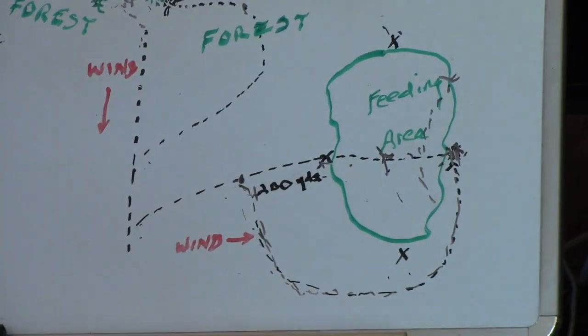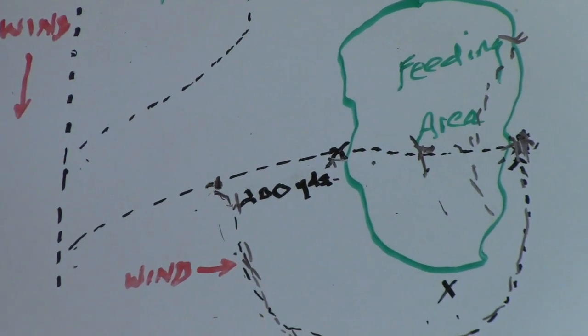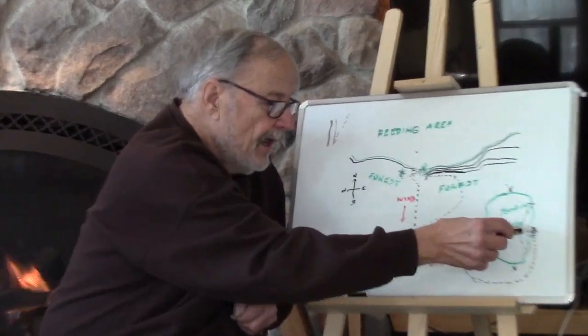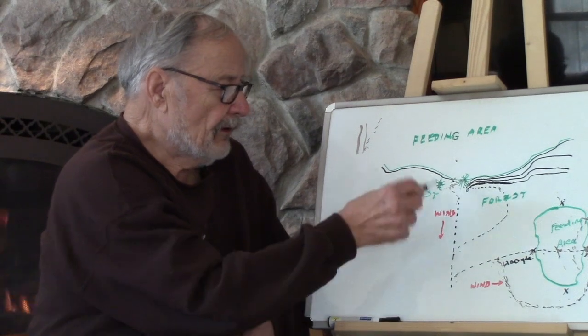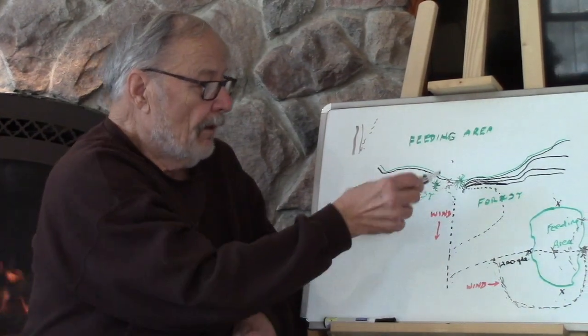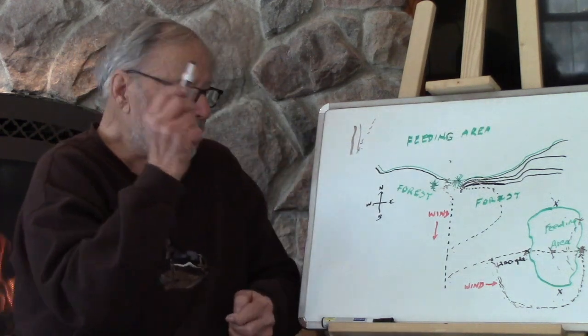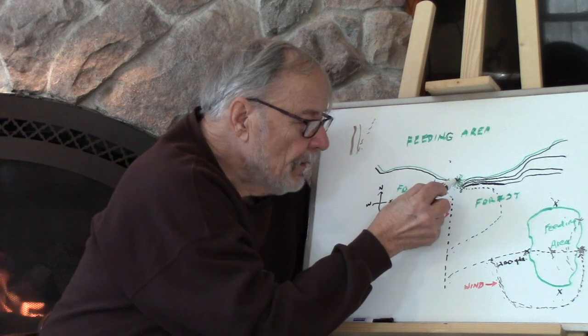Never cross a big opening, especially a feeding area, on the way to a stand site. Doing the things we talk about here makes this stand site mature buck effective. But now let me tell you something else. This tree is right on the edge.